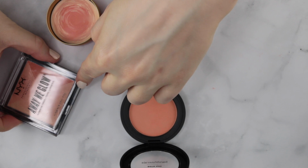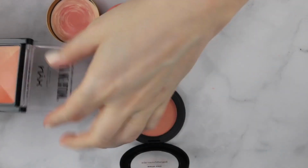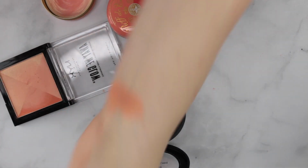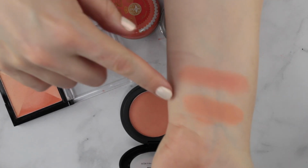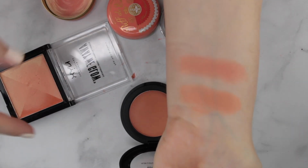This has been another favorite of mine. This is one of the NYX Away We Glow blushes in Summer Reflection. And you can kind of target specific sections and make them lighter or darker than one another. This one leans a little bit more pinky and a little less orange, which might be why I like it as much as I do.